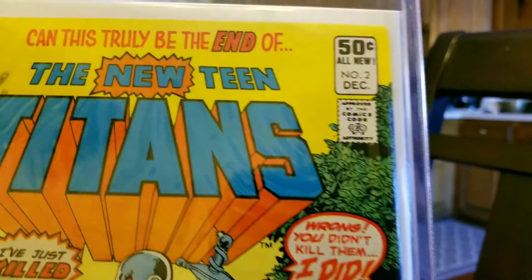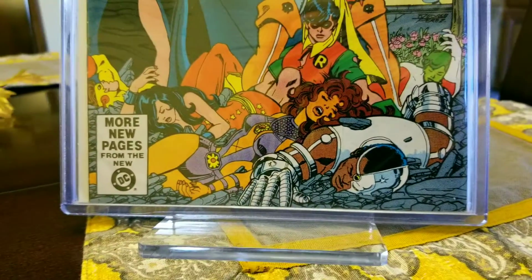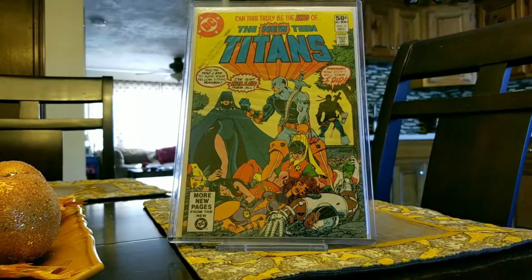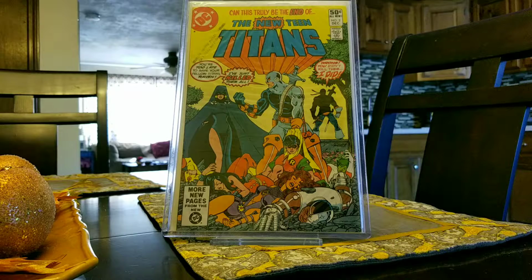It's dirty, like I said. If I clean it and press it, that's not a crease, it's just dirt. But all the way down, the book is solid. I mean, I don't know. So I want to get it graded. I want to sell it on the bay. I don't know if I'm going to sell it on the bay.